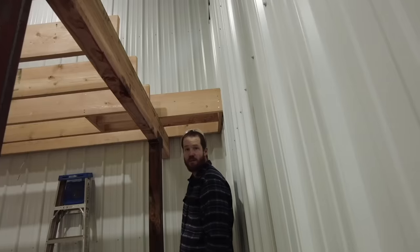Because we can get to the mezzanine from upstairs too, this is just a secondary staircase. So we made it pretty narrow. It's going to be 24 inches wide because we really didn't want to give up a bunch of footprint in the shop. But I think we can reuse the old staircase and just cut the width down. I think we should make it 24.